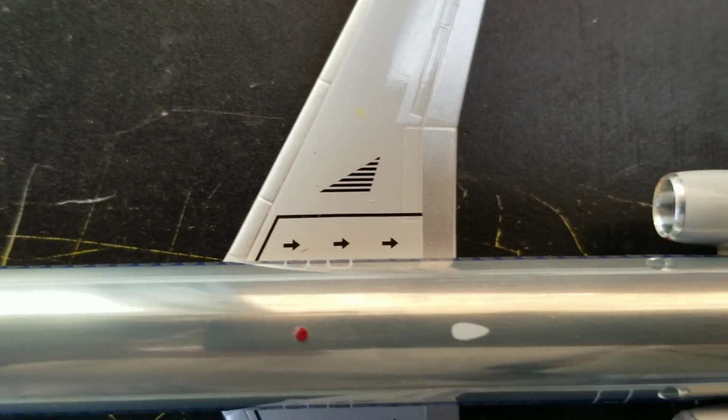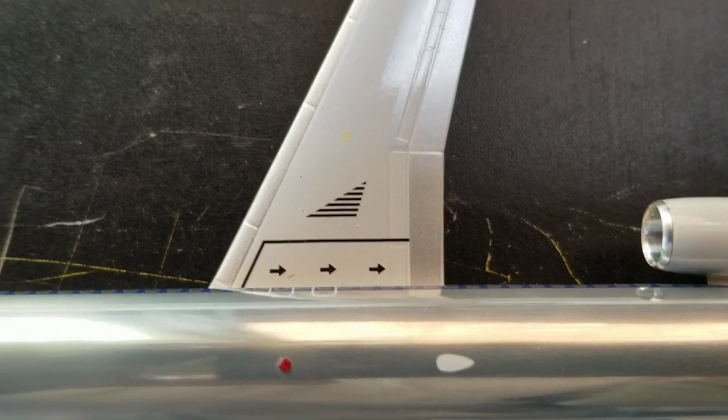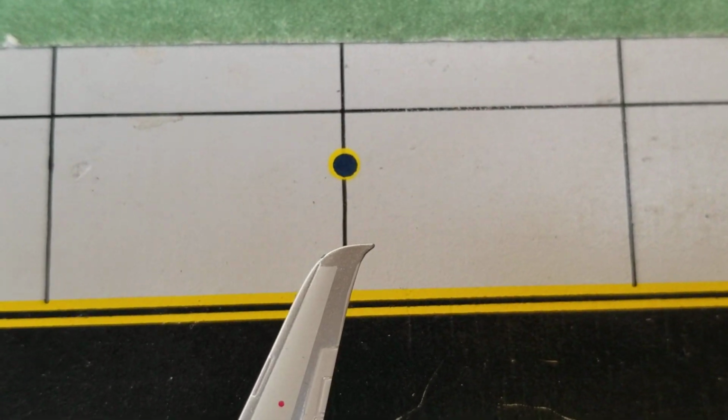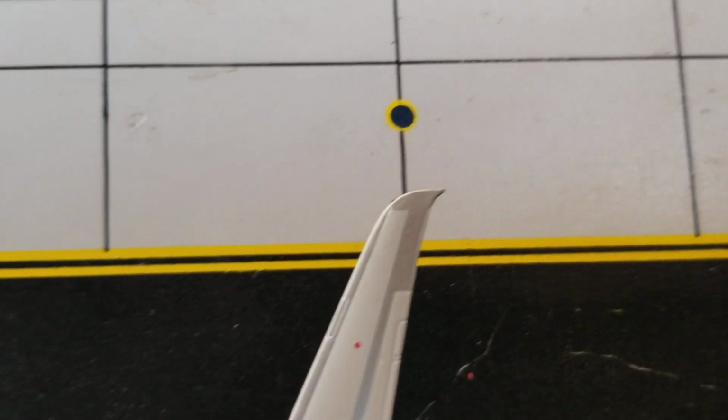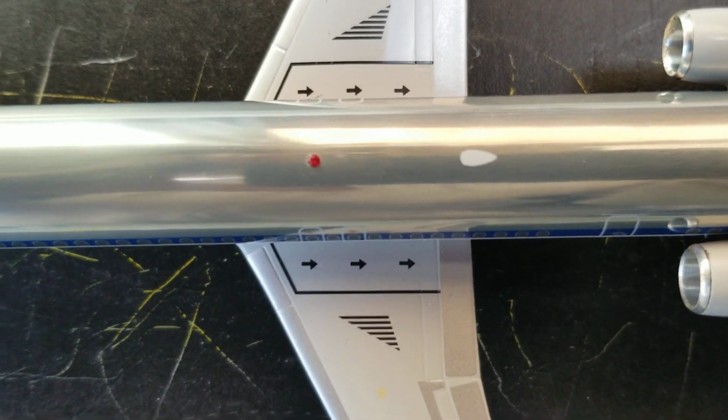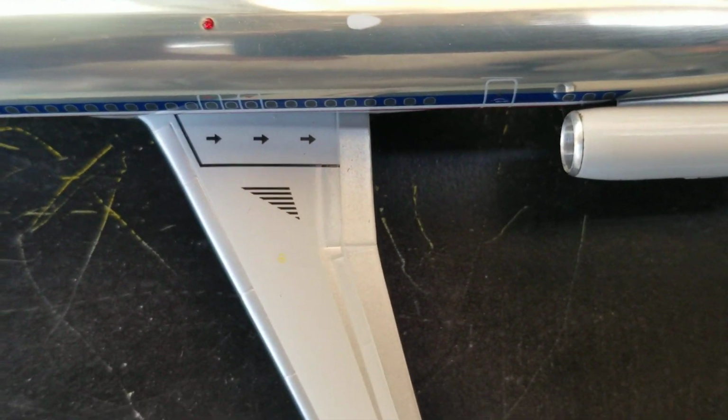Now let's check the wings. See the wing walkway there, as well as the flaps, slats, ailerons, spoilers, what have you. There's the edge of the wing right there, featuring the fuel dump valve there. Let's check out the wing on this side. See the wing walkway on this side here as well as the flaps, slats, ailerons, spoilers, what have you. And then there's the edge of the wing right there, featuring the fuel dump valve on this side of the aircraft as well.